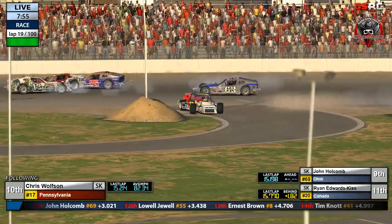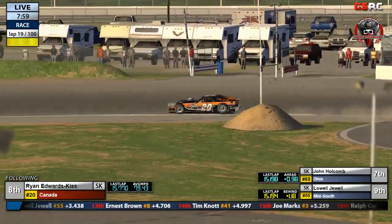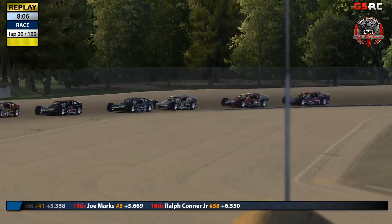3rd place. Oh, big problems. 3, 4 cars. 1 car upside down. And it looks like that might have started with Wolfson, and just a chain reaction from there. We're going to catch it on the replay now.